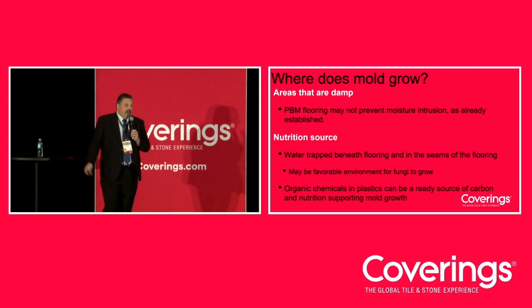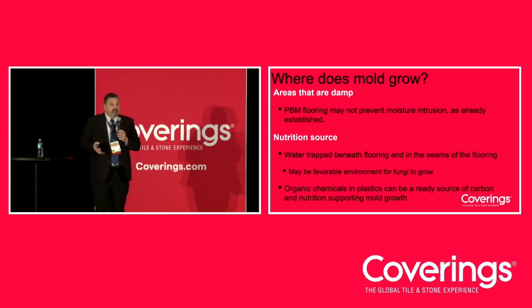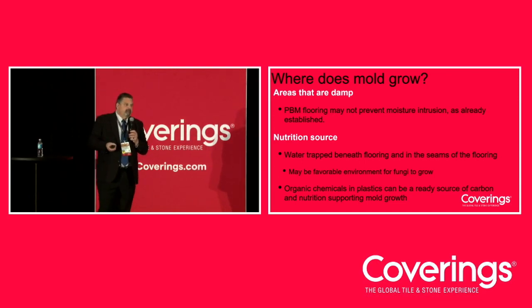So the plastic flooring, the PVC flooring, doesn't prevent the moisture intrusion, so the water already goes through. And all you need for mold growth is a source of food. Well, this stuff is all organic, so there's plenty of carbon in there. There's plenty of stuff for mold to chew on.